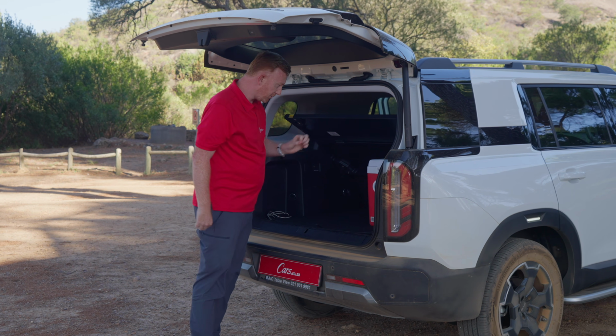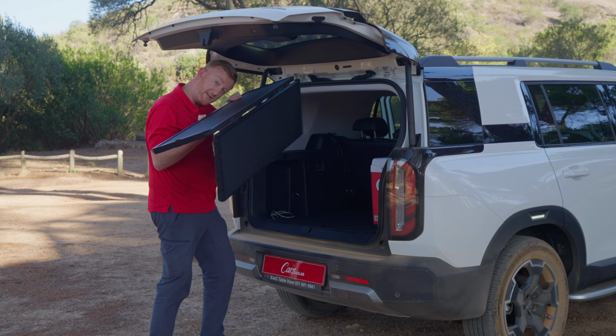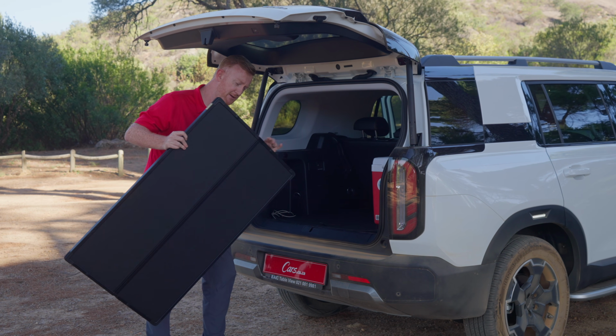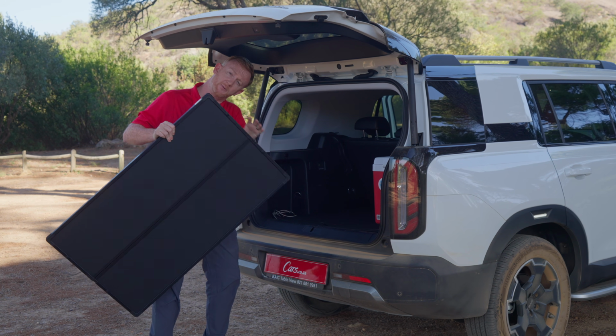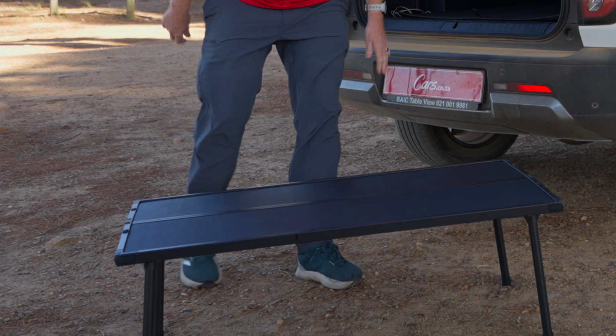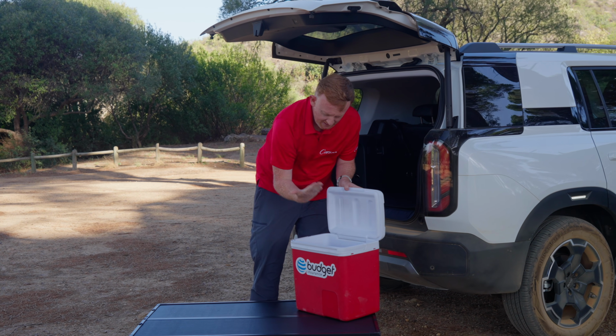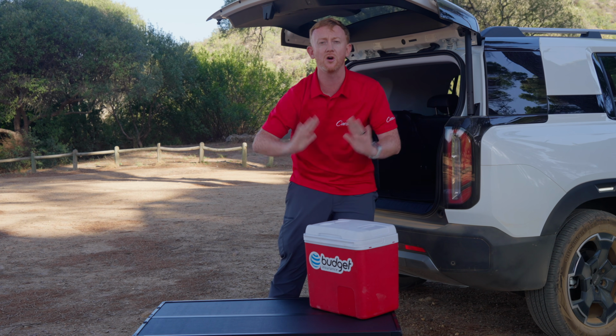And like, what is this? Then we read through the brochure, and this, everyone, is a picnic table. So let's set this up. There we have it, a little picnic table. Sean, tell me what you want for lunch, because we have it all here. Sandwiches, juices, waters, knock yourself out.